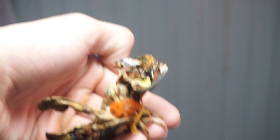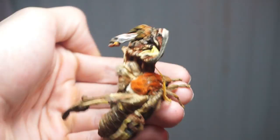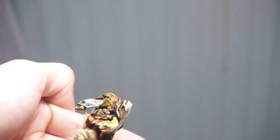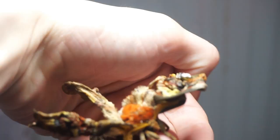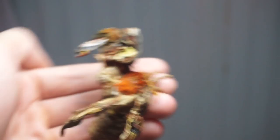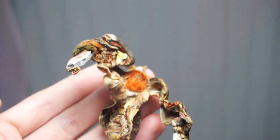I'm not sure what the problem was, but this one was several months late emerging compared to the first one, so maybe the energy reserves were low or something, I don't know. The other one emerged fine. This one hasn't, which is a real shame, but there's nothing that I can do to help this now. It is just a case of trying my best to take care of it. Sadly, this will more than likely die in a few days.